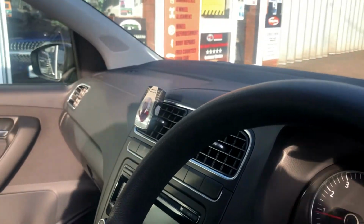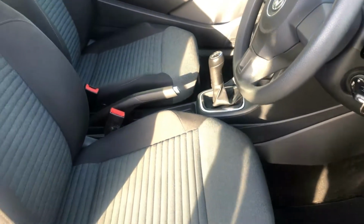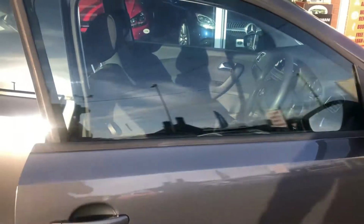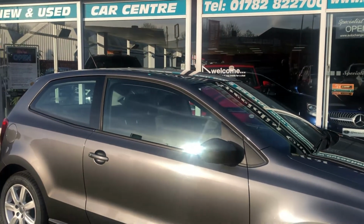Great little car. As I mentioned, we've just done the cam belt, water pump and tensioner. 2 sets of keys, complete book pack, full HPI checked and clear. We welcome part exchange.